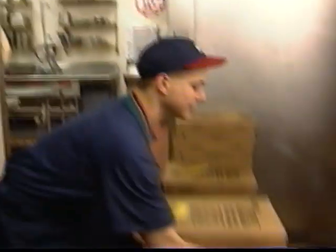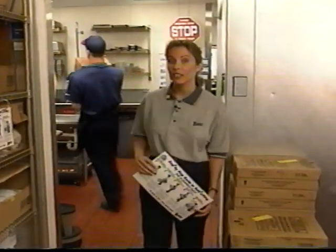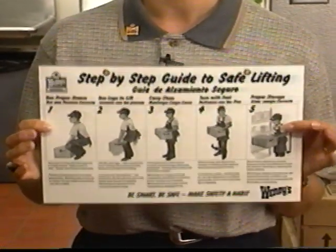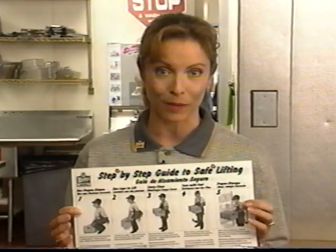Learn the right way to lift heavy objects. Your back will thank you. Many injuries on the job are caused by incorrectly lifting and carrying heavy items. To prevent serious injury to your back, shoulders, and neck, read this poster in your store, which shows how to properly lift heavy objects. Then follow these easy steps.